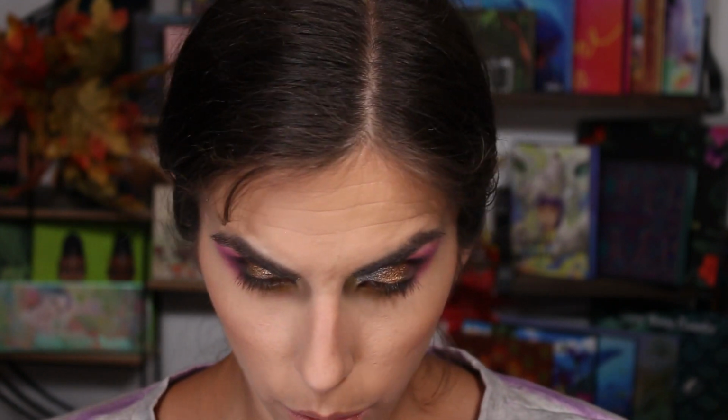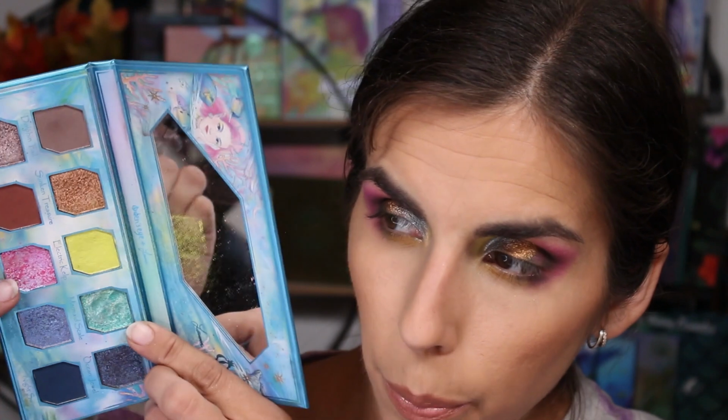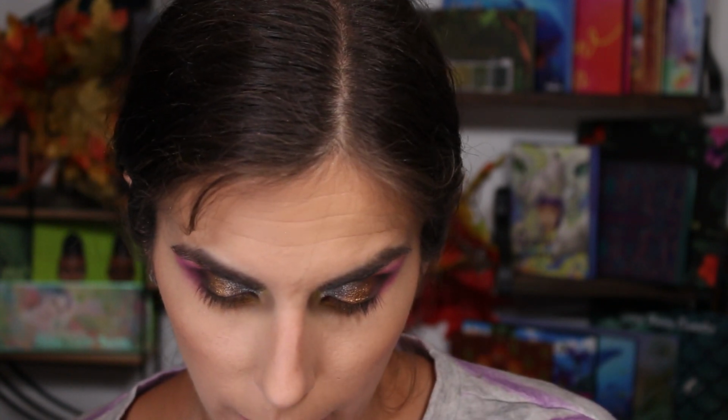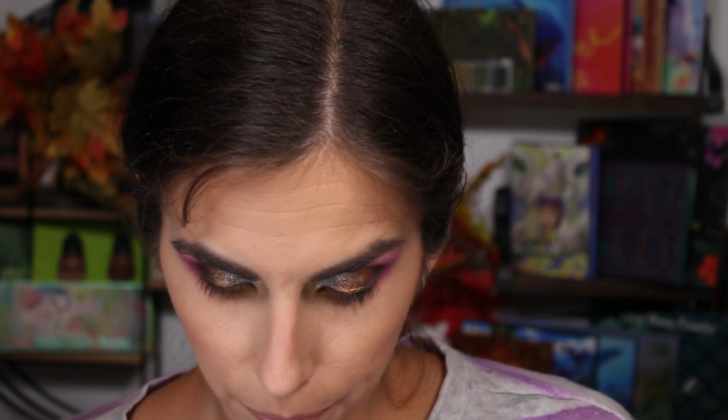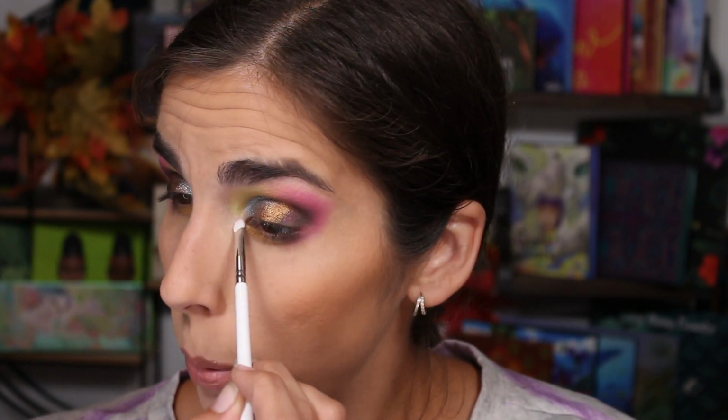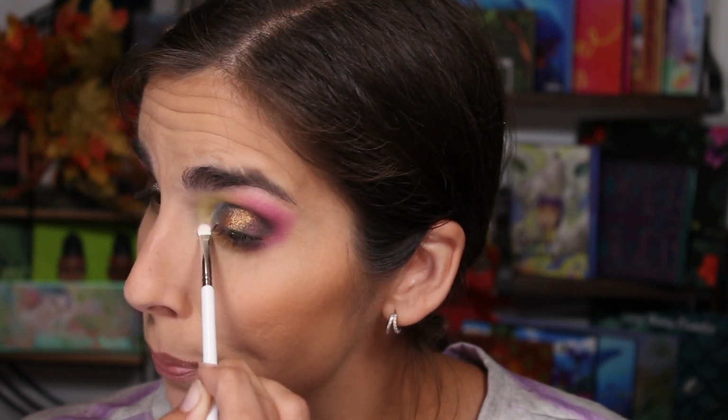Oh, and then I said I was going to use, was it this one? No, I was going to use this palette, and I'll use the pink just so you guys can see, since I kind of covered it in the inner corner there. So we're going to use the pink. It's iridescent. Shell, iridescent shell. So let's pop it right in here, like so. Super pretty, super flaky and messy.